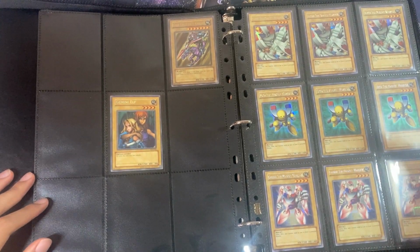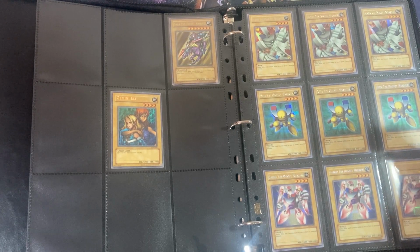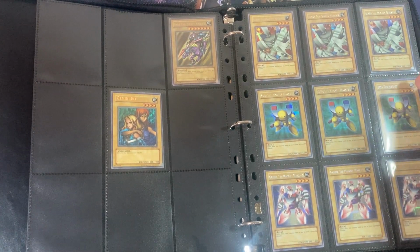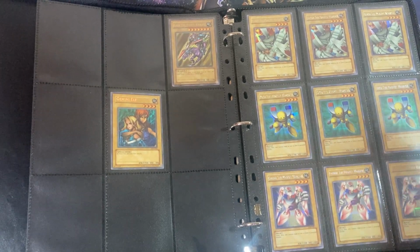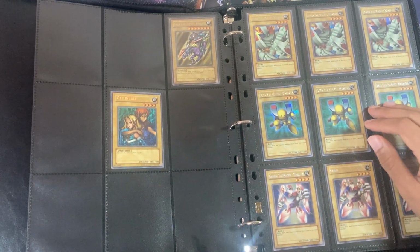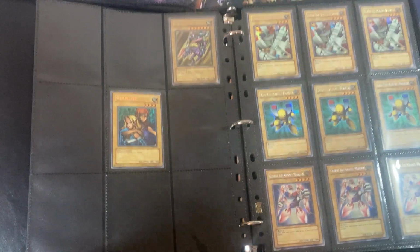Let me know what you guys think about that. Are you more vintage or more modern collectors? Do you enjoy sort of waiting for cards that you already know about to drop in price or to find a good deal on them? Or are you more someone who enjoys the fact that there are always new cards coming out, there are new things to chase after, and that means that you always have a carrot in front of you that you can go after?